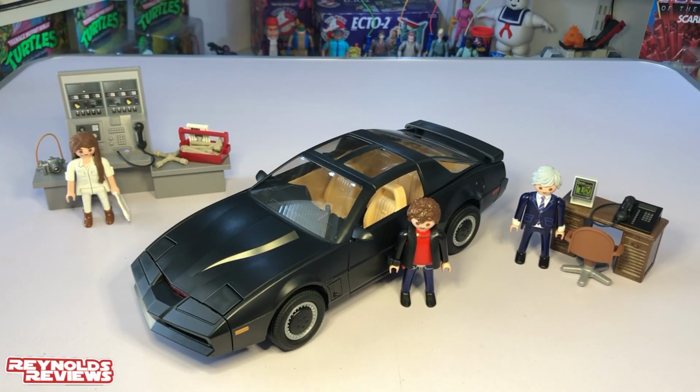And there we go, everyone. So, you know what? For quite a small set, it did take a little bit of putting together. It was a bit of an awkward build with the wheels and things like that. It was a bit tricky, but awesome once finished. So, I'm going to start with the side characters because we're not here really to look at those. We're here to look at KITT and Michael Knight.